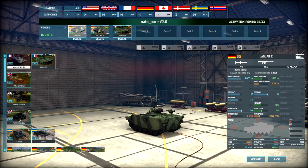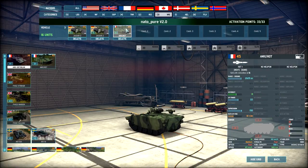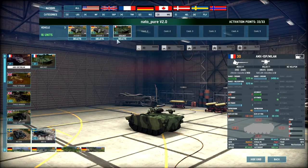I've chosen to bring in the Jaguar 2s from the Germans, and these guys are very good in terms of the AP power, highly accurate, and I really like the French AMX. I've seen them perform very well in multiplayer campaigns, high AP power as well as very good rate of fire. So that's why I picked these three, and I do like my choices very much.